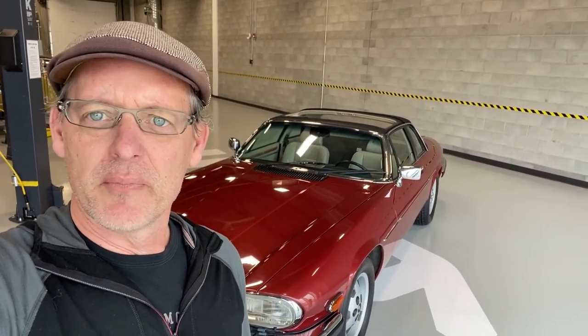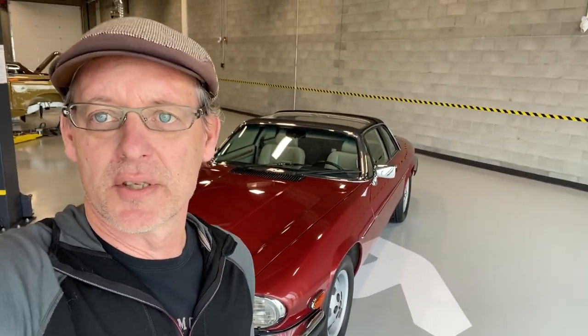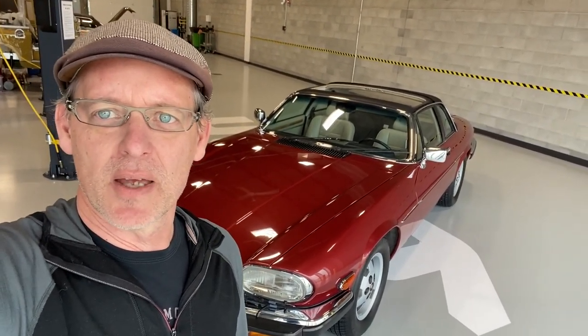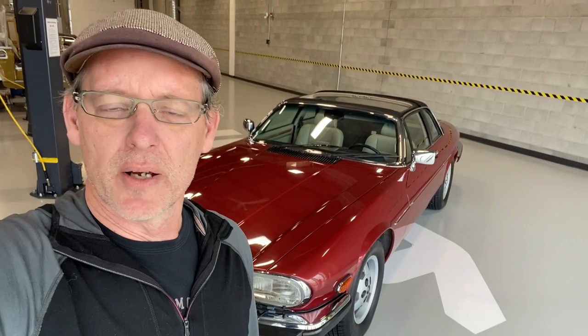I can also do a paint meter report, and it'll show this car to have original paint. And then we can do a startup video and a driving video. So all in all, this is an hour to 2 hours worth of footage on one particular car. It's meant for the person that wants to learn more about XJSs, and also the person who might want to be interested in buying this particular car.